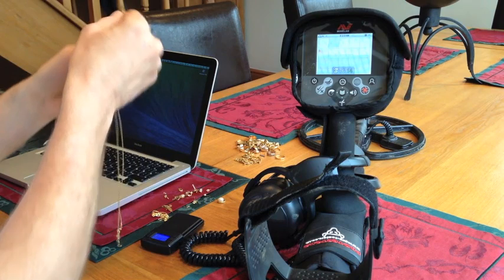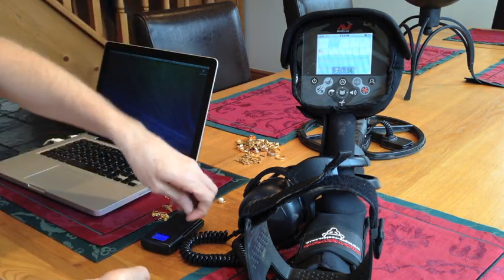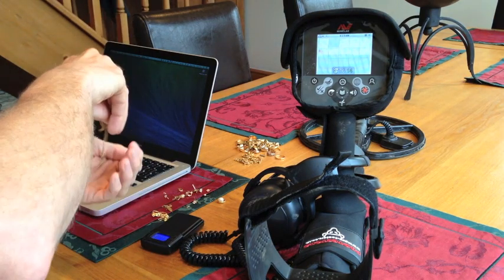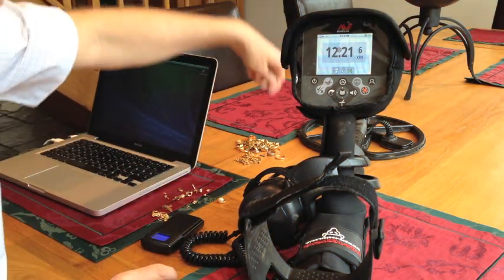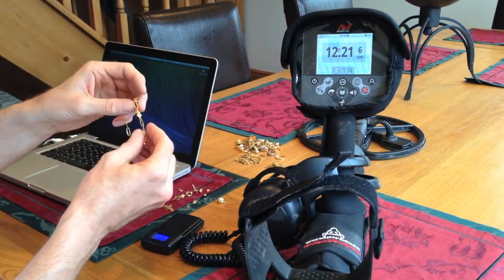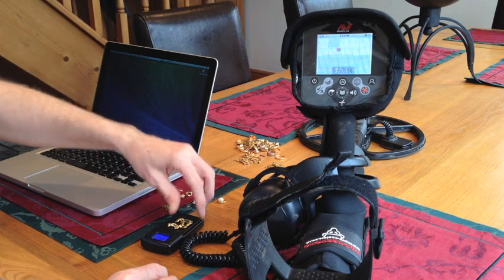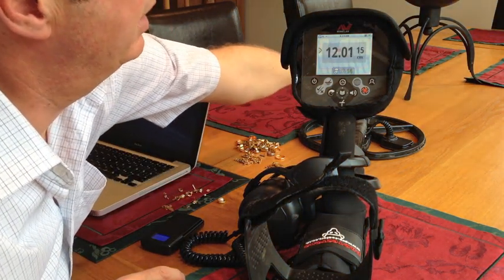Here's another one with a chain. I've not taken the chain off because it's got a bit of a knot in it, but it's 18 carat, 8.4 grams. So let's see what it does. 1221. Another little 18 carat chain. This one has little hollow teddy bears on it. 3.7 grams. And it's only just picking that up. 1201.